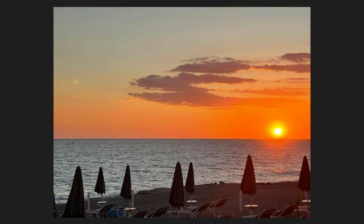I believe this one is done in Italy, I think. I was going to say it's a vacation spot for sure. It's beautiful. Is that the moon or is it an artifact? No, that's the moon. The sun and the moon in the same shot. Wow. Nice. On the same side? Oh yeah, of course. Yeah, it must be. Beautiful. Really nice, Diane.